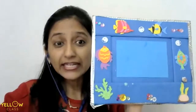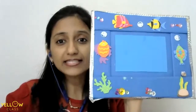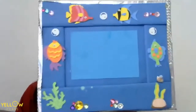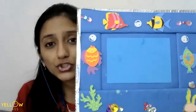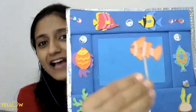Let's bring in some more animals. These are only fishes which are there inside it. So let's bring in some more animals into this. Let's begin. The fish in the ocean go gulp, gulp, gulp, and see what I have for you.